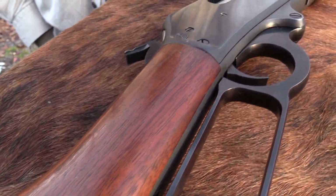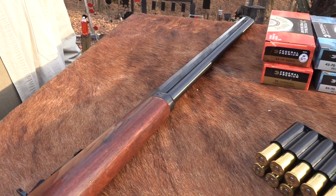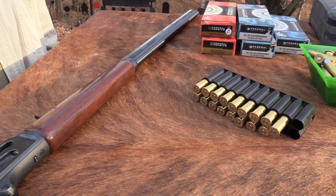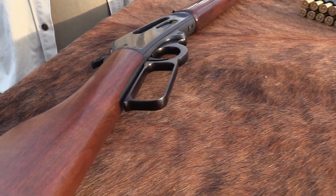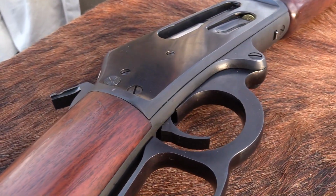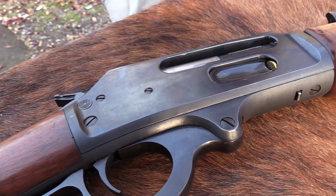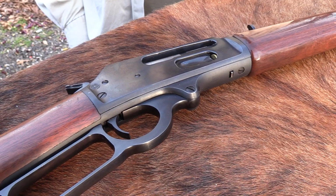Hickok 45. Again, you're looking at a beautiful specimen on the shooting table here. Looks a little bit like a Marlin, right? That's because it is. I told you folks when I had the 1895 Cowboy Marlin out here, the new one, that I have been tempted on these several times and I really wouldn't mind owning one.